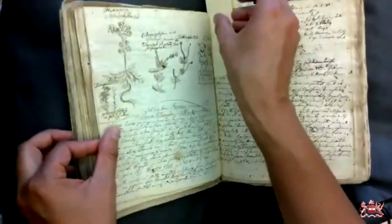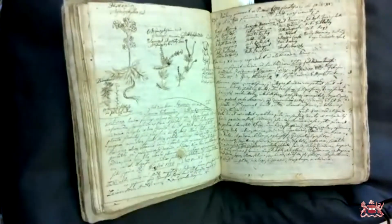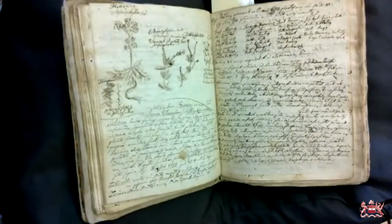The next page I selected has a few drawings. Now this is quite unusual. Actually, most historians that have studied Linnaeus's manuscripts have said how bad a draftsman Linnaeus was. He just simply was not very good at drawing. And that is most apparent in his Lapland journal, actually.